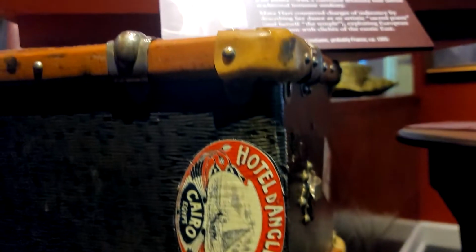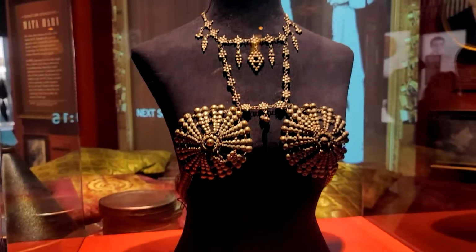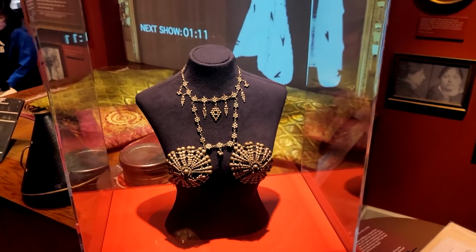So this is one of the outfits from the first female spy on record, Mata Hari. And she had a very short-lived career. Her spy career only lasted 4 hours before she got caught.